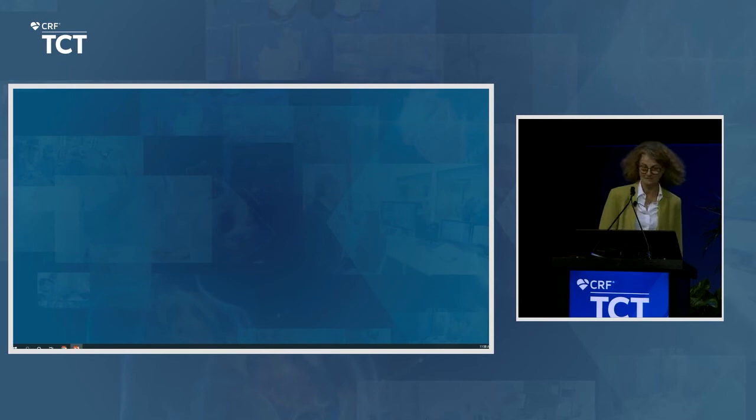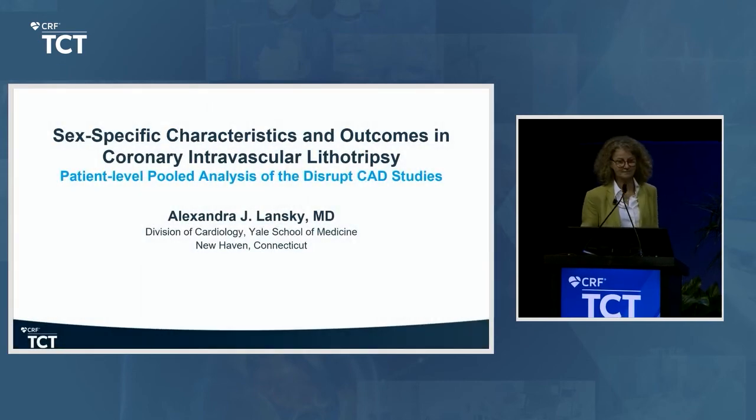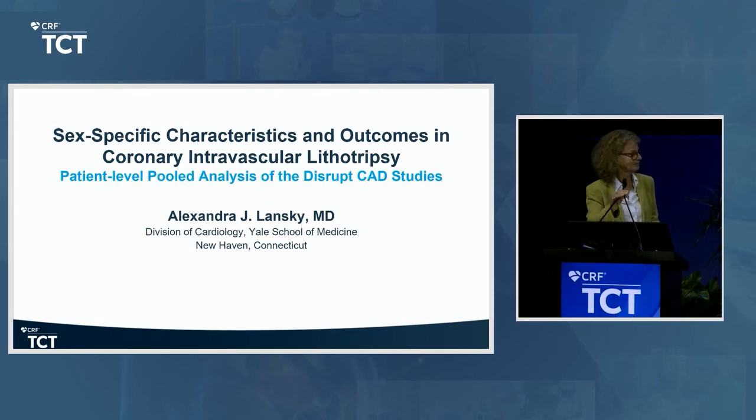Okay, fascinating. Thank you. Last but not least, Alexandra Lansky is going to talk to us about gender differences or sex-specific characteristics of IVL. So we're back to the clinical.